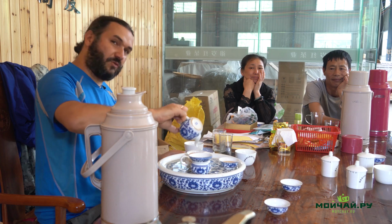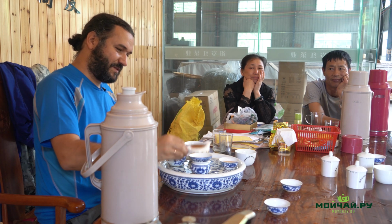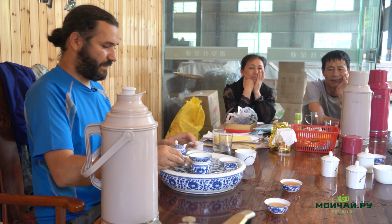This tea is also called Da Hong Cha, or big red tea. It's called so because of the big leaf size. That's why they call it like that.